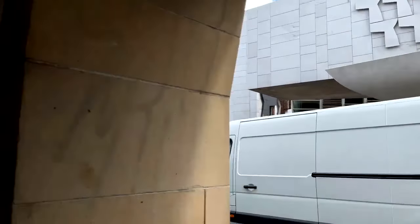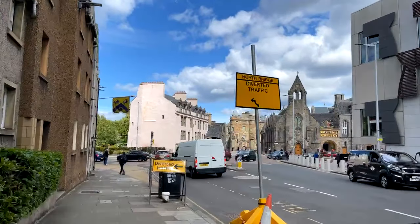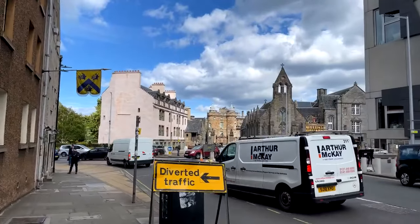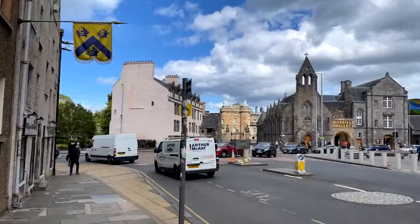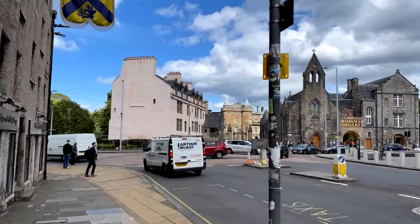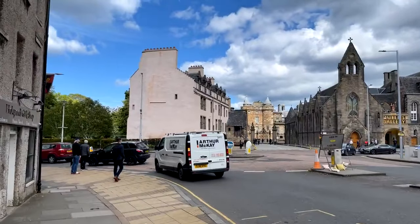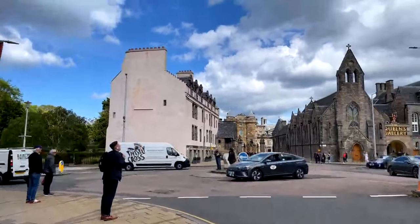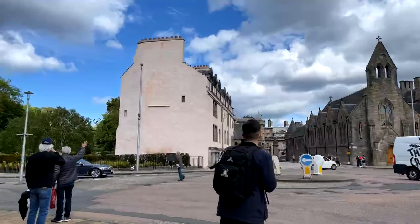But we're just going to cross over and have a look at the Physic Garden at the palace. The palace dates to the 1100s, and we had canons who grew plants, medicinal plants and that kind of thing. So there's been plants growing here for a long time that have been cultivated by humans. But once we get across and into it, I'll get in there in a second.